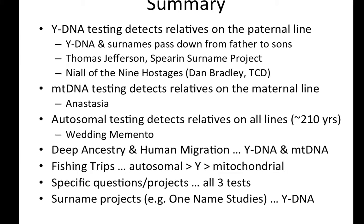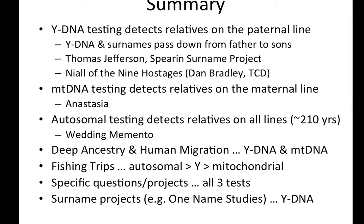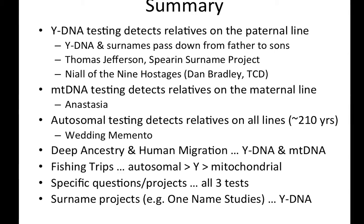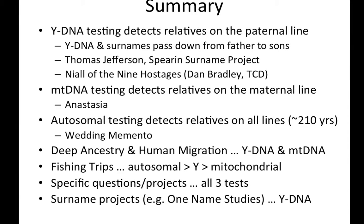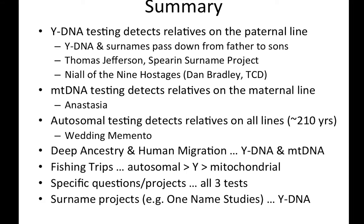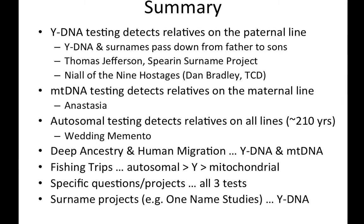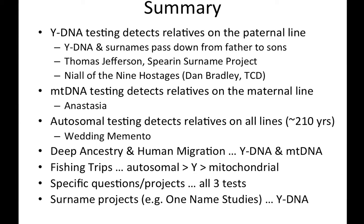We looked at autosomal testing, and we saw that it detects relatives on all of the lines. Whereas direct male line and direct female line are only one line on either side of your ancestral pyramid, the autosomal testing looks at all of the lines in the middle. So that will be up to 64 great, great, great, great grandparents at that 7 generational level. Deep ancestry and human migration can be studied by using both Y-DNA and mitochondrial DNA.